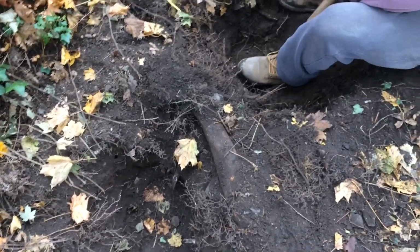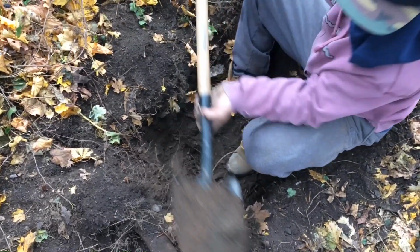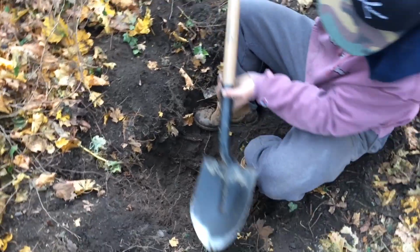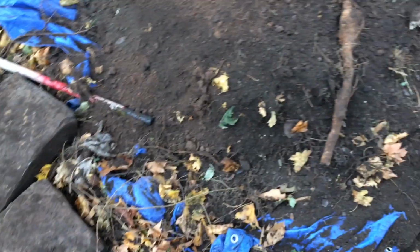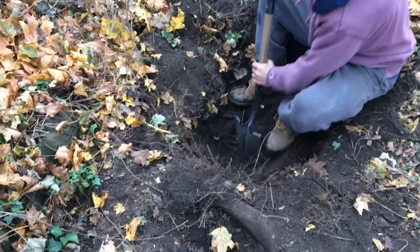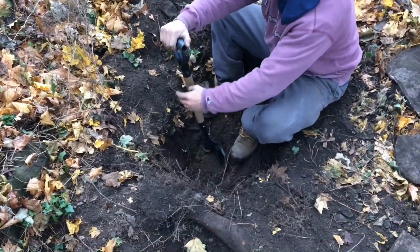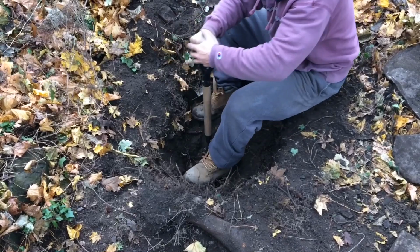We've had to deal with some massive roots, and now we're getting little shards of glass. There's some glass in that. This is a second clay cap we've come to. Without the probe, we never would have known anything about this spot. But we're going to keep on going. See you back probably shortly.